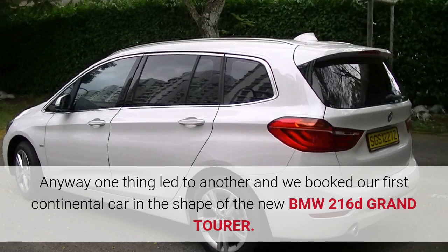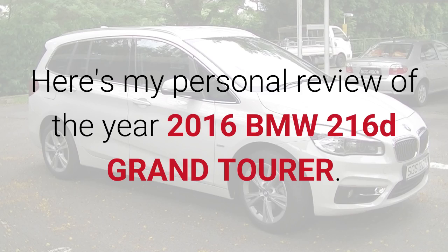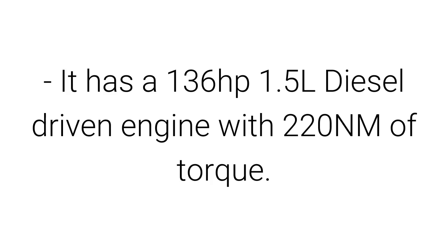Anyway, one thing led to another, and we finally booked our first continental car in the shape of the new BMW 216D Gran Tourer. And here's my personal review of the year 2016 BMW 216D Gran Tourer. The standard equipment are: it has a 136 horsepower 1.5 litre diesel engine with 220 Nm of torque.